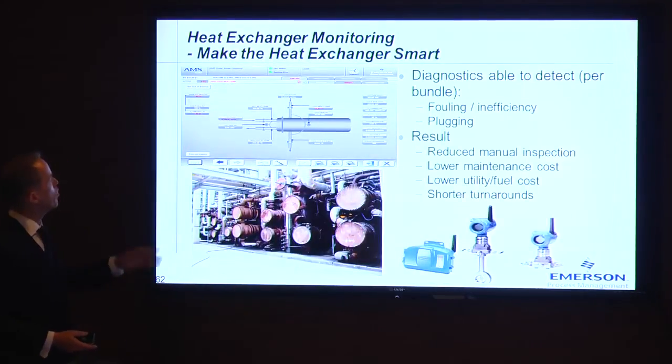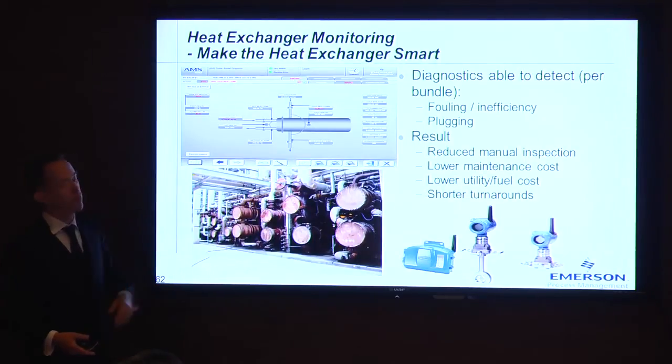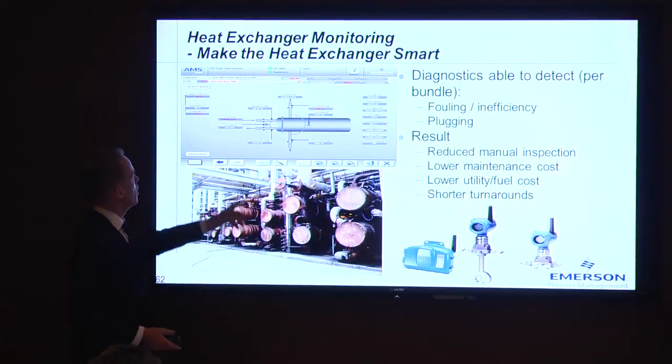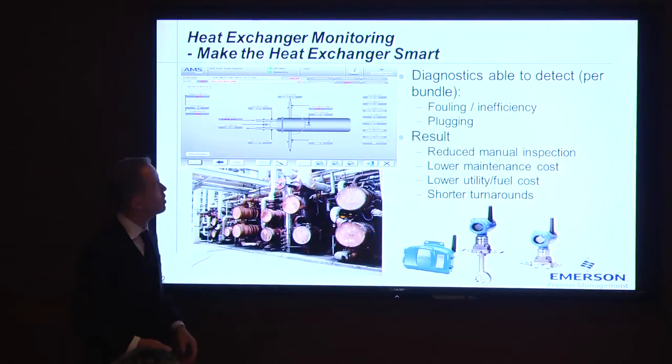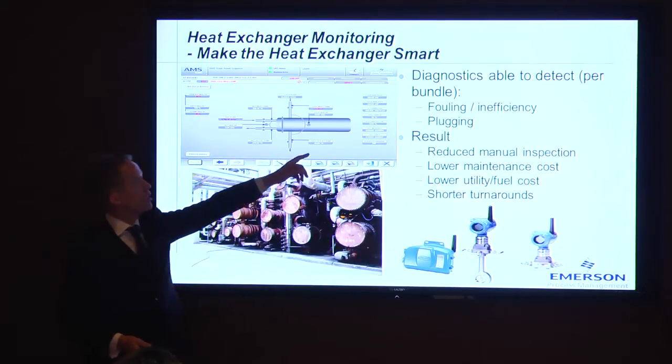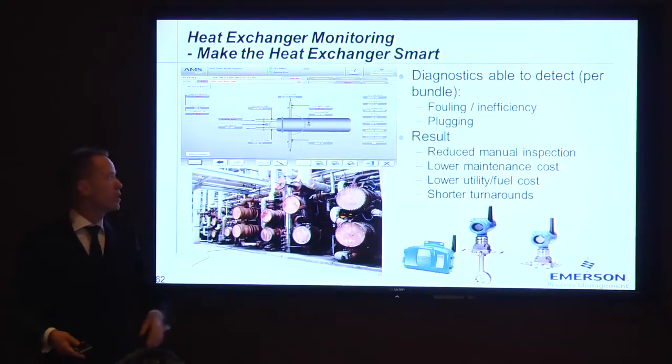So here's an example of how we do it, okay? Heat exchangers are there in a lot of plants. Each heat exchanger can have multiple bundles, okay? So what we're doing is that we deploy wireless transmitters on it for temperature, differential pressure, and pressure, etc. That allows us to detect fouling or inefficiency in the heat exchanger, or even see if it is plugging, okay?